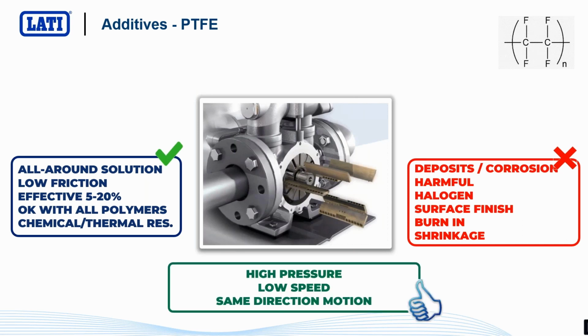Very good for high pressure, low speed applications, possibly working always in the same direction, like the pump I'm showing in this picture. For health-related choices, Lati does not develop any compound based on perfluoropolyether, which are the fluorinated oils. We do not use any fluorinated oil because we want to stay away from anything that can be complicated to deal with, also for our workers.